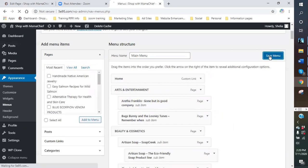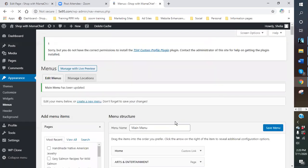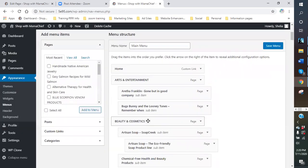Now, with that being said, because this is what confused a lot of people, when you remove those items off your menu structure, it does not remove it out of your website. It's still there. The page is still there. They just cannot get to it from clicking on your menu.